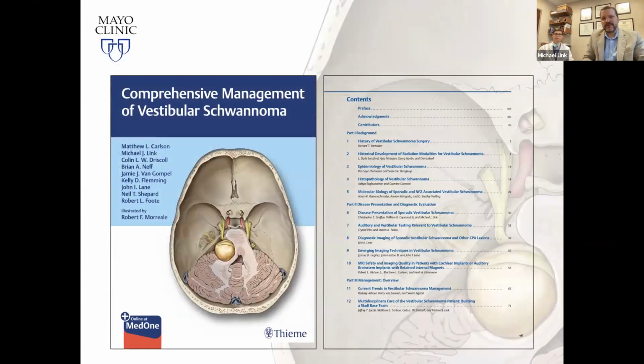If you want to read a lot more than you ever want to know about vestibular schwannomas, we have a book that we published by TEMA. I don't consider it a conflict of interest because we basically don't make any money from it. But it has a lot of interesting chapters from a lot of well-recognized contributors from the scientific field in vestibular schwannoma management. It has about 500 some pages in it.